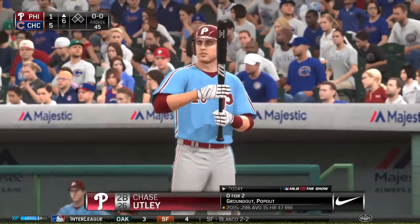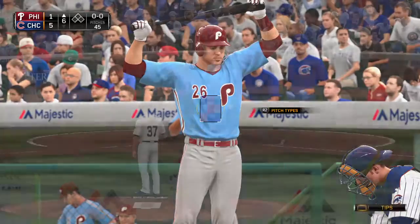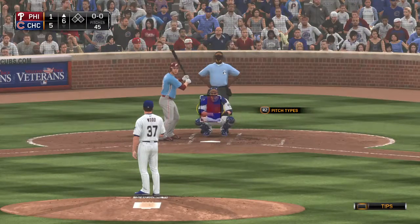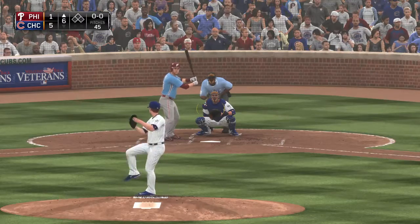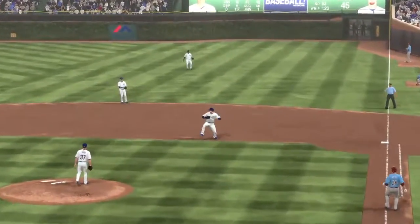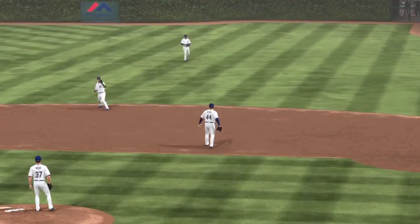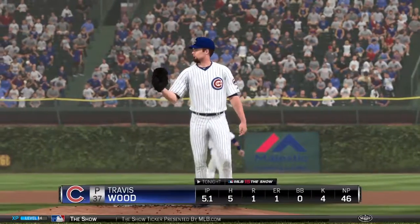Chase Utley will stand in now to lead off the 6th as the rain continues to fall here. Chase Utley. And now a pitch on the way. Fooled him there, and a little pop-up to the right side. Rizzo is under it to put it away, and it's 1 pitch, 1 out to kick off the 6th.